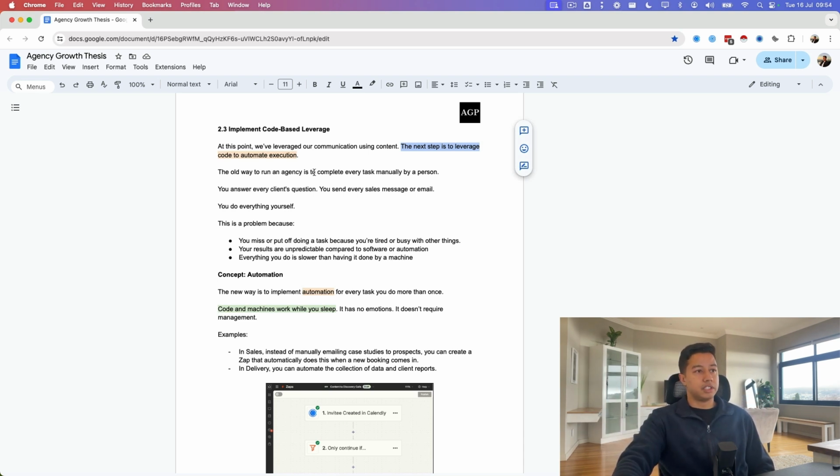So the old way to run an agency is to complete every task manually by a person. Okay, so this could mean you doing it yourself, like doing the tasks, speaking to people, or a team member doing the tasks, speaking to people. So you answer every client's question, you send every sales message or email, you do everything yourself. Now this is a problem because you miss or put off doing a task because you're tired or you're busy with other things. You are human. Your results are unpredictable compared to software automation. Code doesn't make mistakes. And everything you do is slower than having it done by a machine. So it's like, why even do it in the first place compared to a machine?